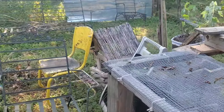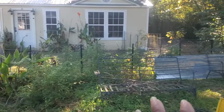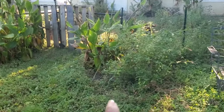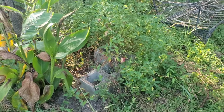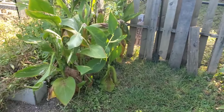So as you can see, I got all this stuff up and I set it right there. So now it's clearing on out. And then I'm gonna pull these cinder blocks here, as you can see. It's just two or four. Yeah, there's two more over there. And the same over here.